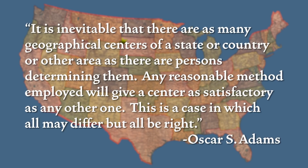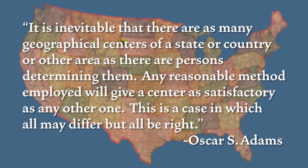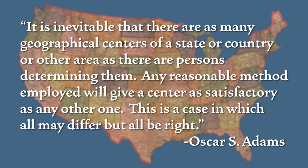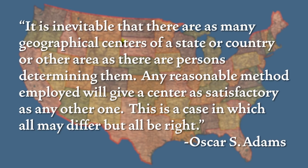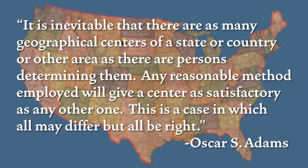It is inevitable that there are as many geographical centers of a state or country or other area as there are persons determining them. Any reasonable method employed will give a center as satisfactory as any other one. This is a case in which all may differ, but all be right.